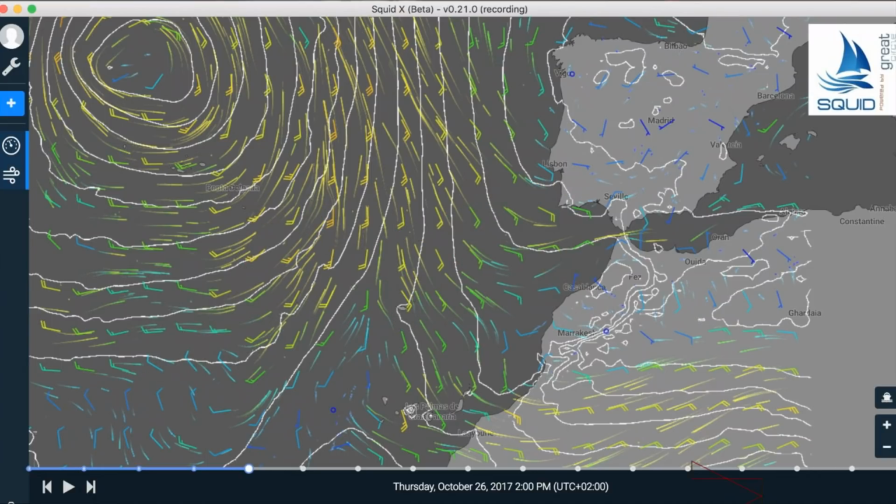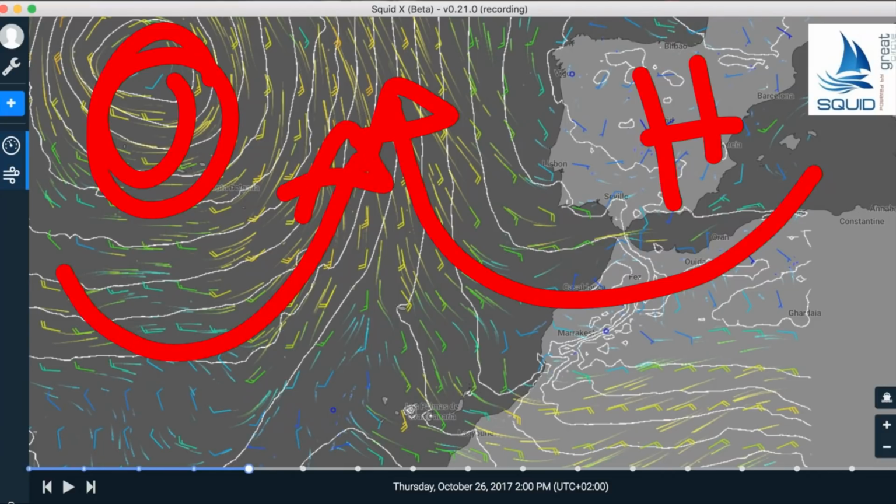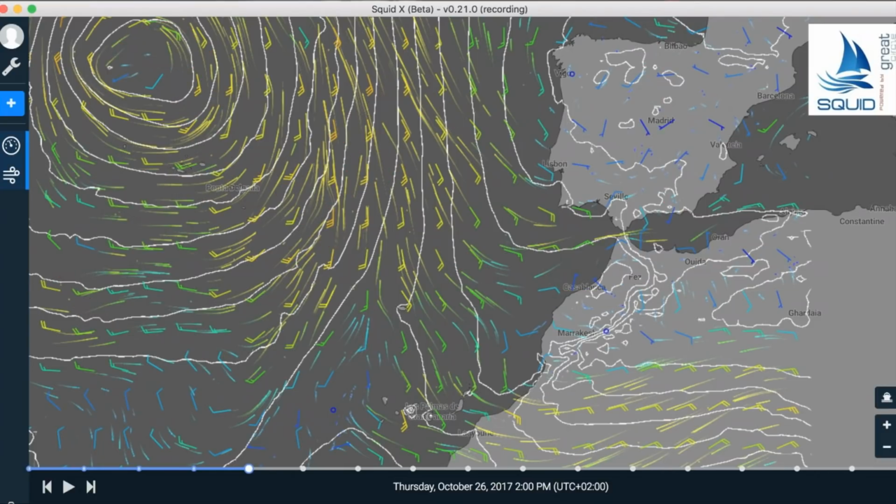And so what that does is it's been driven by the depression. Maybe that's not such a good word. Anyway, it's the area of low pressure here and an area of high pressure here. That means that there's maxi circulation like this. And it's beautiful. There we go. So that means that they're in strong downwind conditions for now.